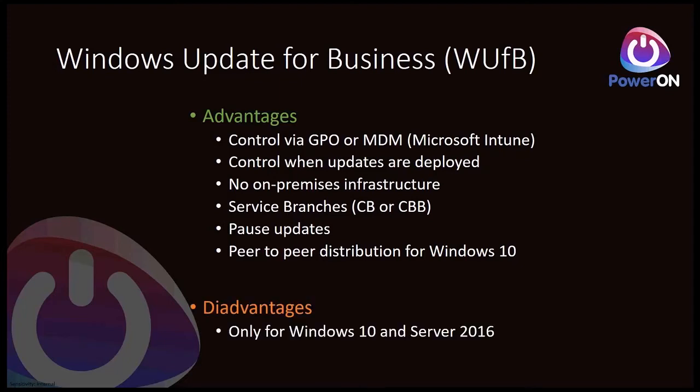The main disadvantages with this approach are, as mentioned, Windows Update for Business only applies to software updates for Windows 10 and Server 2016. Additionally, it requires telemetry to be enabled on those Windows 10 devices, and that needs to be collected by Microsoft. And also, there are limitations with reporting features when you're integrating this with WSUS and Config Manager.